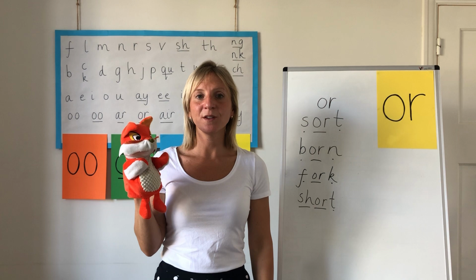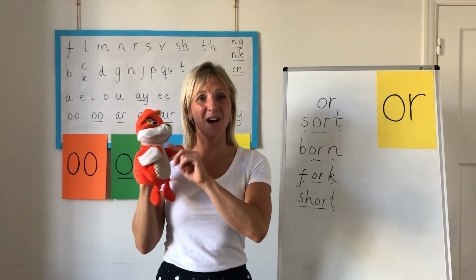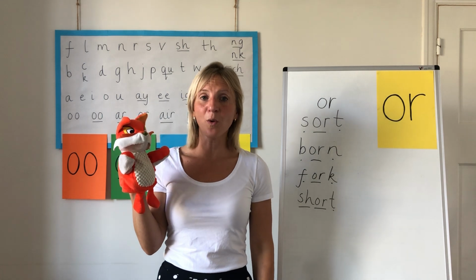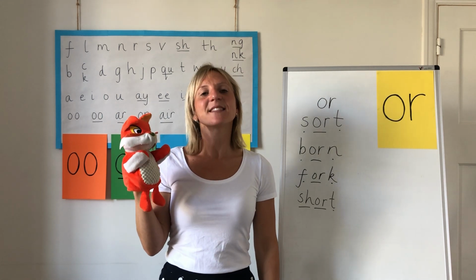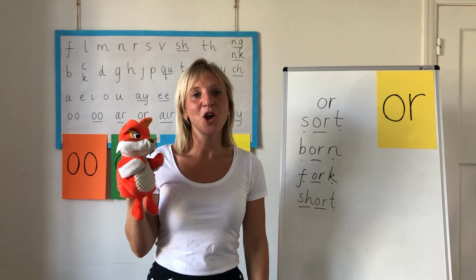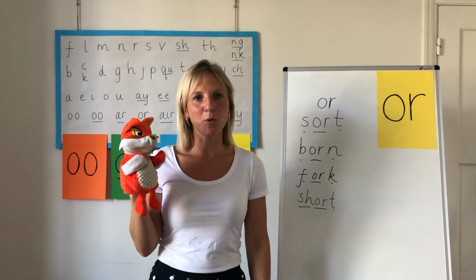Th-or-n. Thorn. Sometimes Super Fox gets a thorn in his paw. Thorn has the aw sound. See if you can think of any more words with the aw sound and write sentences. That's what we love to see.